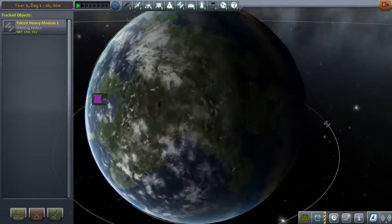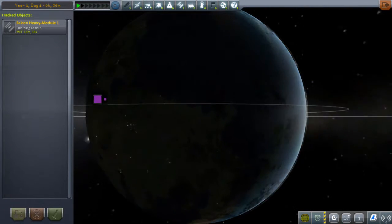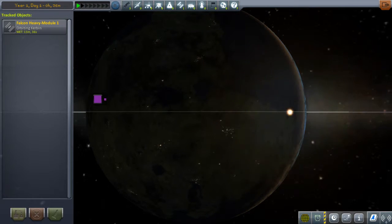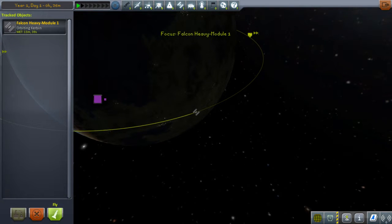And here we are in the tracking station, able to see the entirety of Kerbin. And there's the space station flying behind Kerbin, so we're now going to jump in and separate that.